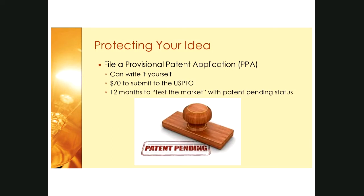And you don't want to get to the end of the 12-month period, because at the end of the 12-month period, you either have to let it lapse and expire or create a patent out of it. And that's the very expensive one that you have to go through.